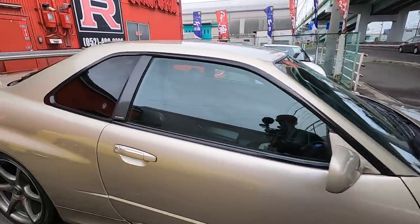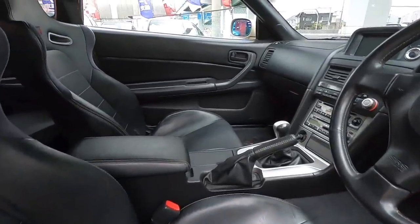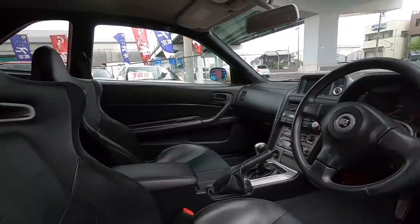The interior came in leather, and the front seats were actually heated. It maintained a lot of performance from the R34 GTR, but as you can see, it brought a little bit of luxury to the line as well.